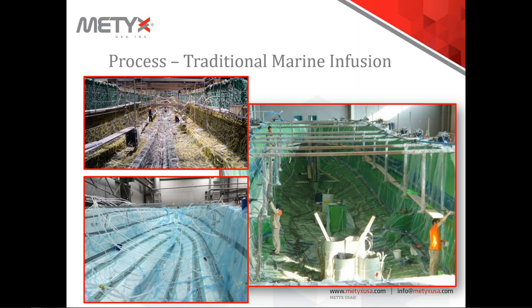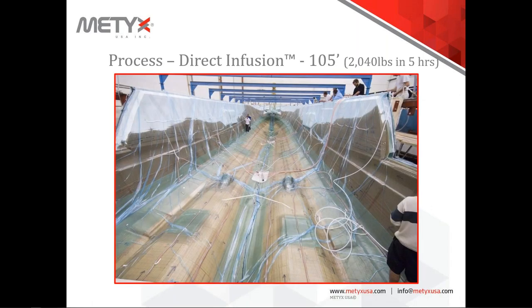And it's like a symphony. The conductor sitting there and opening this tool, opening this feed, closing this vent, making it a feed, and so forth. And it's worked for years. There's nothing bad to say about it. However, if you want to get more sophisticated, more repeatability, better quality, less waste, less VOCs that are open to the atmosphere, direct infusion is really the way to move.